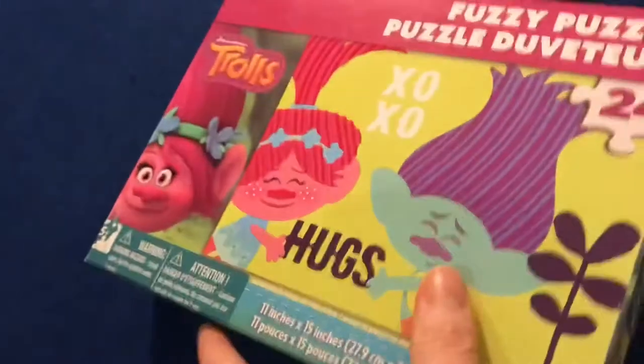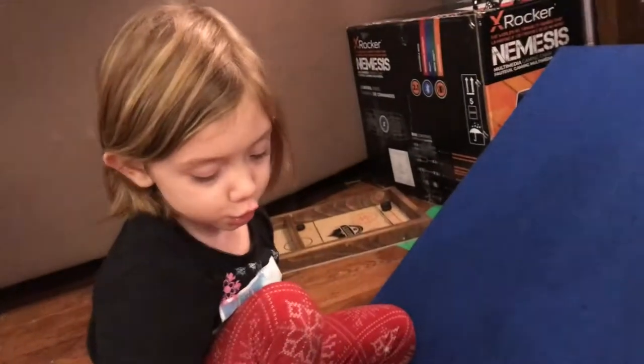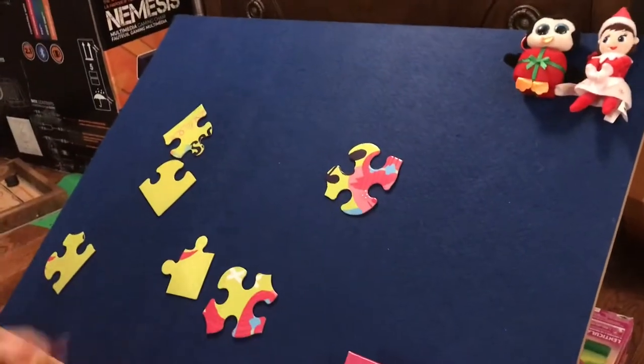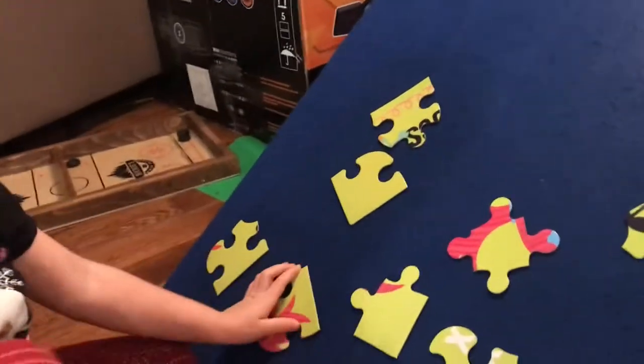We're gonna put this here so we can see. Put it at the bottom here so we can see what this image looks like. Let's pull all the pieces out and put them on the board. Okay. So Holly's papa made her this puzzle board for Christmas. It's amazing. It makes doing puzzles a lot funner.